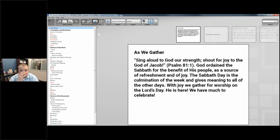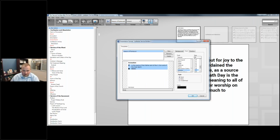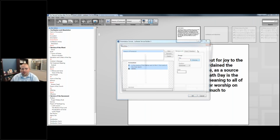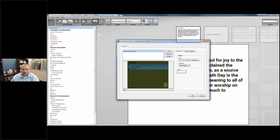Now, that looks a little bit better. Now, it's the season of Pentecost, so I would like to have more churchy colors. So what I can do is update the background to be an image. And we have what we call digital pyramid. So I'll select that. It's kind of skewed because I have the wrong format size.